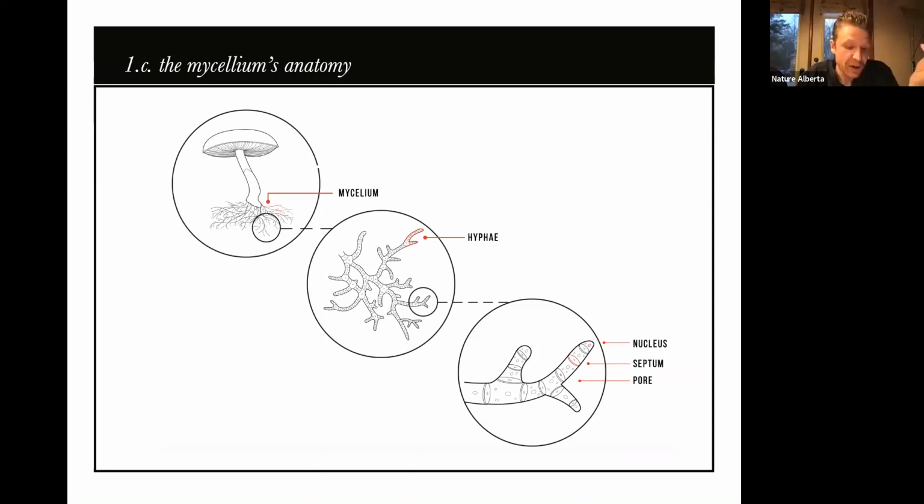In the Ascomycota, which was previously shown, that's the green molds, the non-mushroom fungus, their nuclei are smaller, so they can actually pass through the pores.